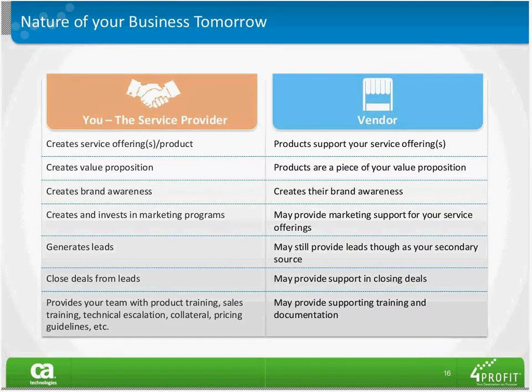Well, the vendor is still creating their brand awareness as well, and you can rely on that to say, our products are built around the CA Technologies product suite. Certainly that adds credibility to your solution, but it's not where you're leading. You're not leading with that solution anymore, right? Now you've got to create and invest in marketing programs, because the vendors are no longer going to provide those leads for you.